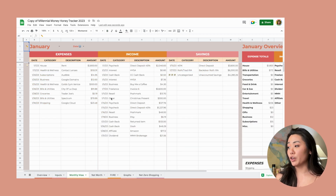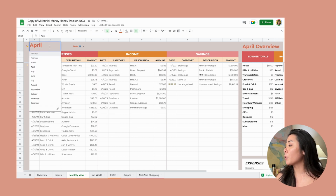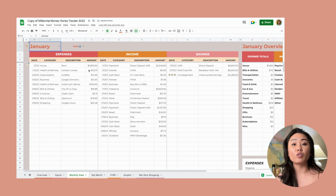In the monthly money view, you are able to see everything, all of your expenses, income, and savings by category. And you can go to this drop down here and sort by the month, February, March, April. Obviously right now, if you were to input your own expenses, you'd only have January and February, and the other months would be blank because you would populate it throughout the year.